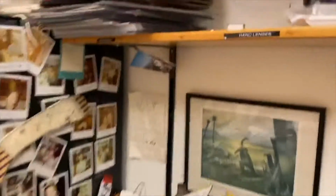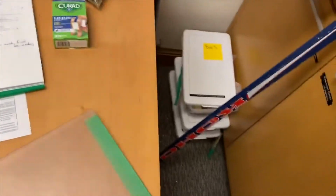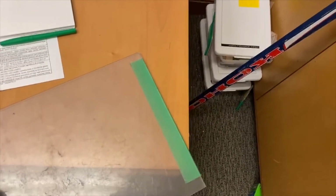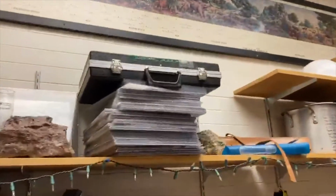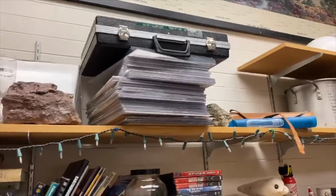And the other important one is mat boards. There are a lot of pre-made ones up here. It's just 2 pieces of plexiglass taped together to use as a clipboard in the field, basically. But we have a giant stack of plexiglass up here and tape to make more if you need them.